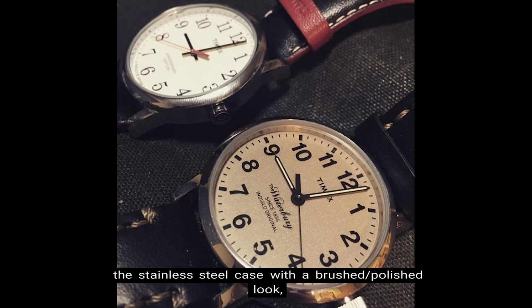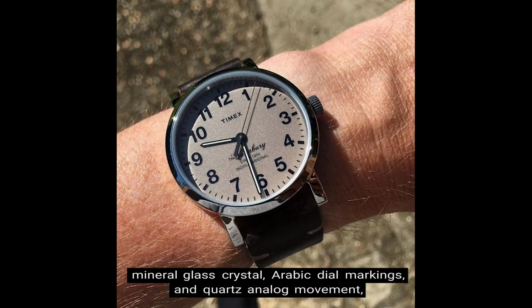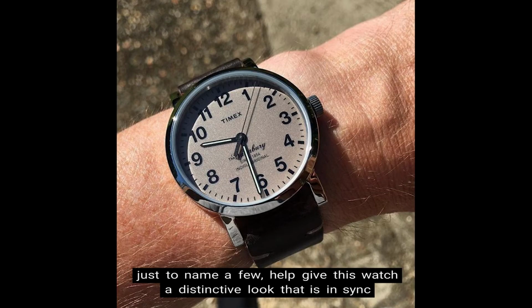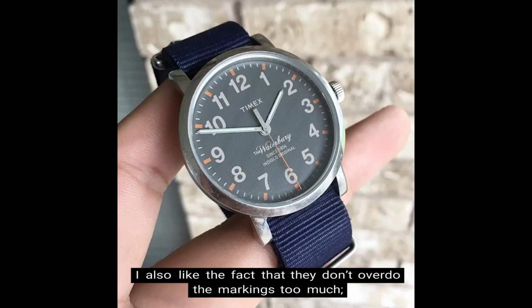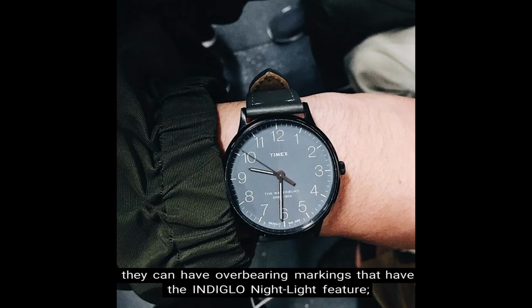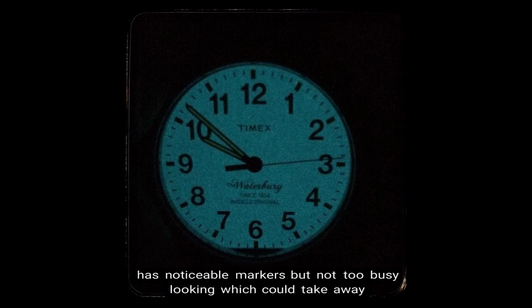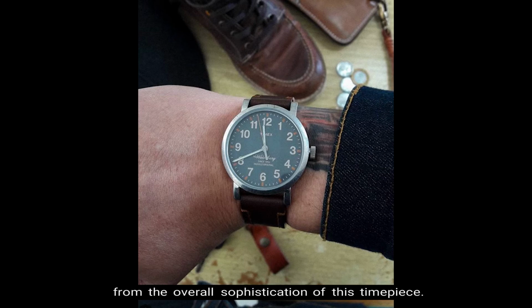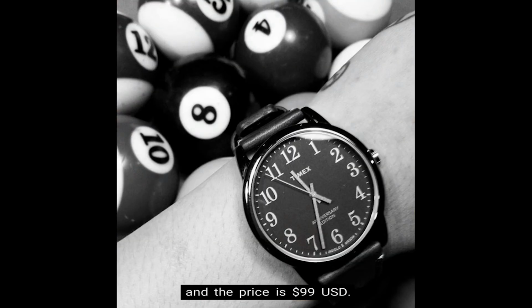The stainless steel case with a brushed, polished look, mineral glass crystal, Arabic dial markings, and quartz analog movement, just to name a few, help give this watch a distinctive look that is in sync with the true craftsmanship and authentic watchmaking that it has been founded on. I also like the fact that they don't overdo the markings too much. In some other Waterbury models, they can have overbearing markings that have the Indiglow night light feature. This watch, although it has Indiglow, has noticeable markings but not too busy looking, which could take away from the overall sophistication of the timepiece. The diameter of the watch is 40 millimeters and the price is $99 in US currency.